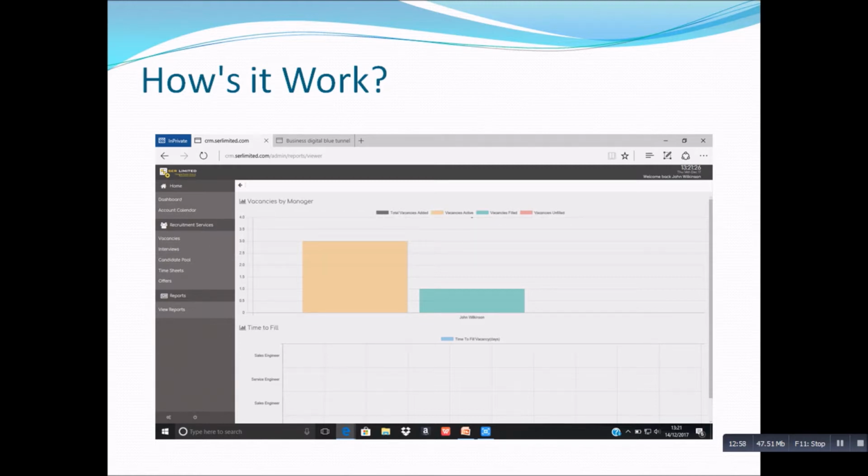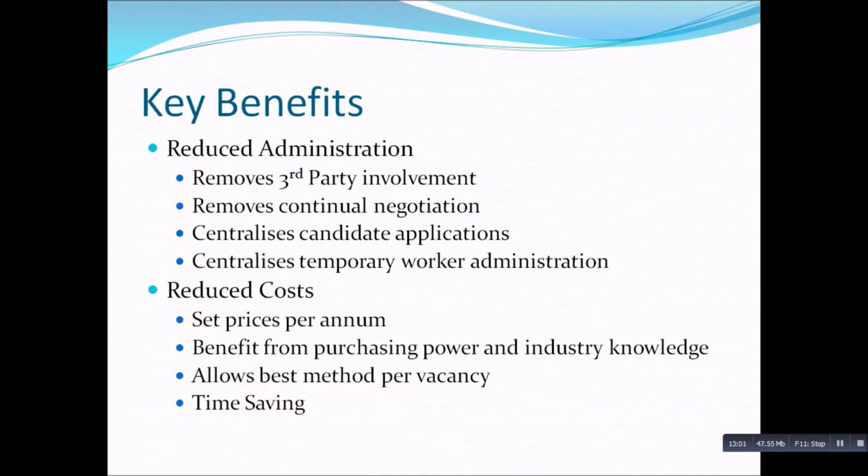Moving on to the key benefits. Well, initially it's reduced administration. It removes all third-party engagement, so if you're dealing with 5 or 6 different recruiters, then it cuts that out immediately, so you're not getting 5 or 6 different calls every other day.